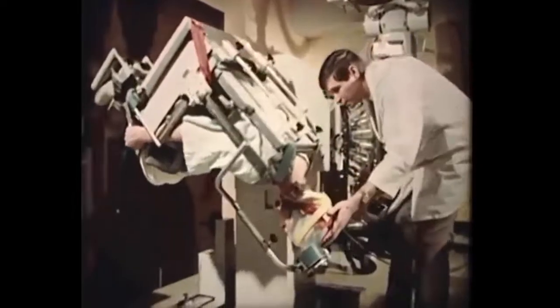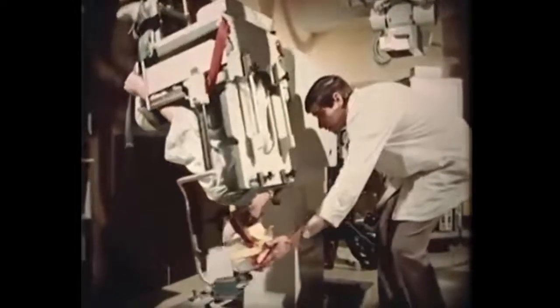All the way down, your head will be close to the ground. We're going to take a picture in this position.